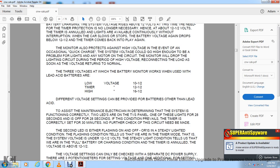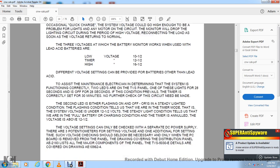Different voltage settings can be provided for batteries other than lead-acid. To assist the maintenance electrician in determining that the system is functioning correctly, two lights are on the TVS panel. One of these lights is on for 28 seconds while the other is off for 28 seconds. This condition prevails if the timer is correctly set for 30 minutes. No further check with the circuit breaker is to be made.